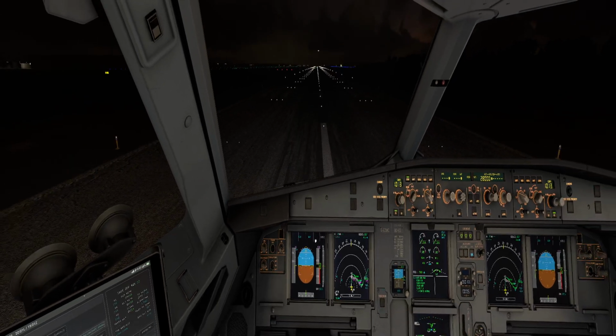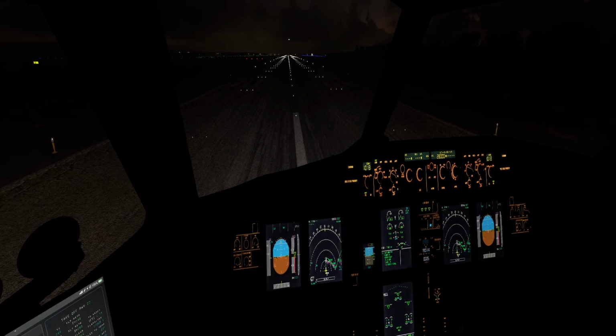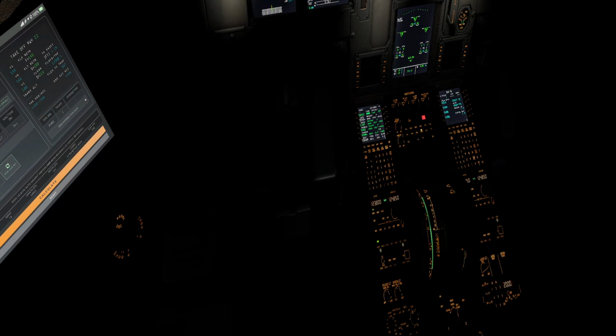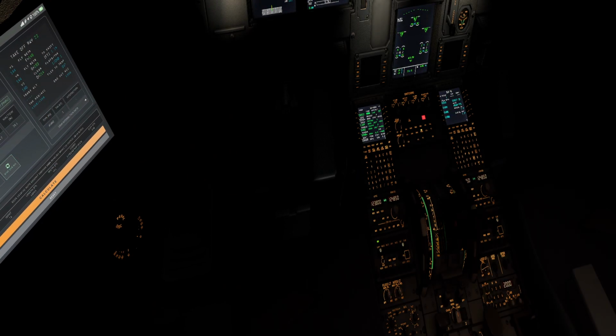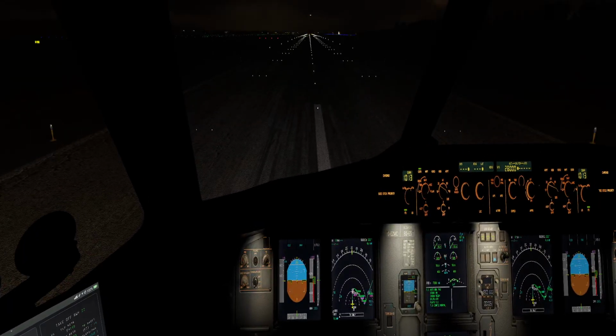That's us lined up. I'm just waiting for him to get his backside in. We'll turn the dome light off. Make sure to turn the floodlights up a touch. Main panel integrity. Bit of floodlight on the pedestal. That looks a bit bright for me. We'll put terrain on. There's nothing about here, not worth putting terrain on.